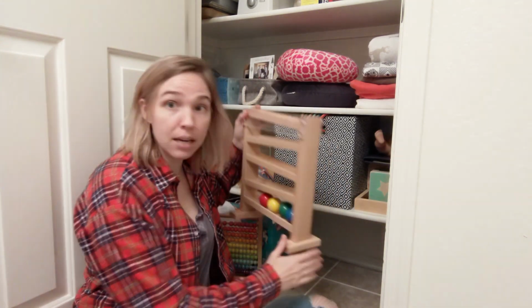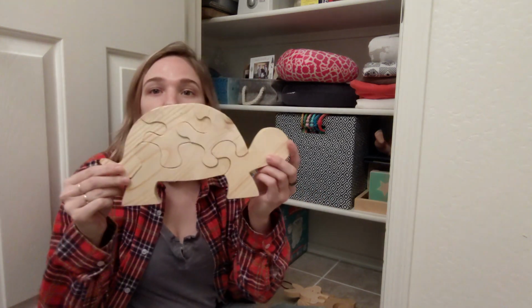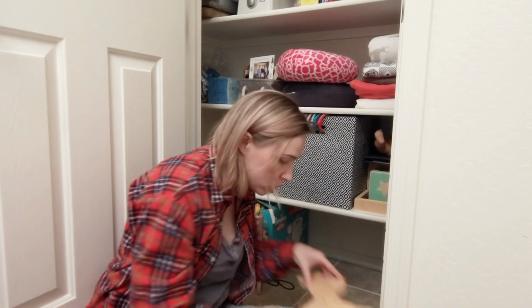Okay, I'm not totally sure how to not be in the way, but I'm going to try and pull some stuff out as we go. This I'm for sure keeping. My grandpa made her these beautiful little wooden puzzles, but she's not quite ready for them yet, so I'm just kind of storing them until she's a bit older.